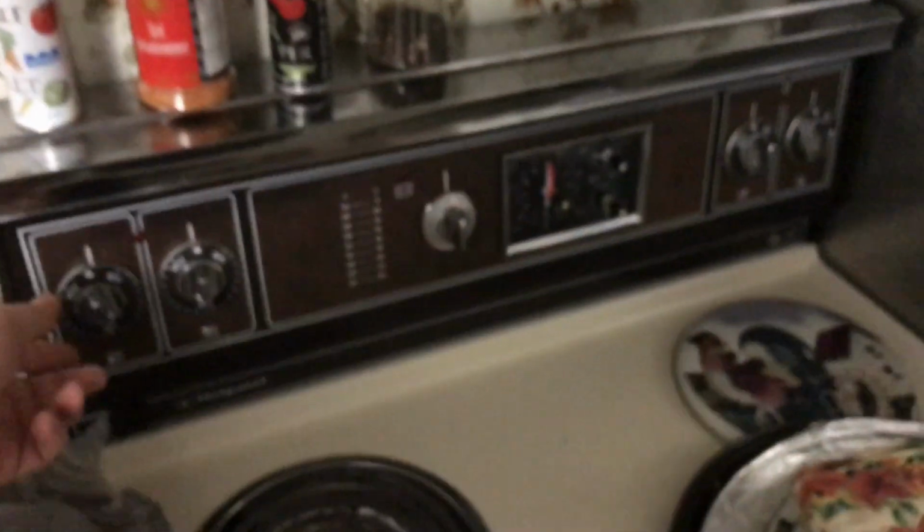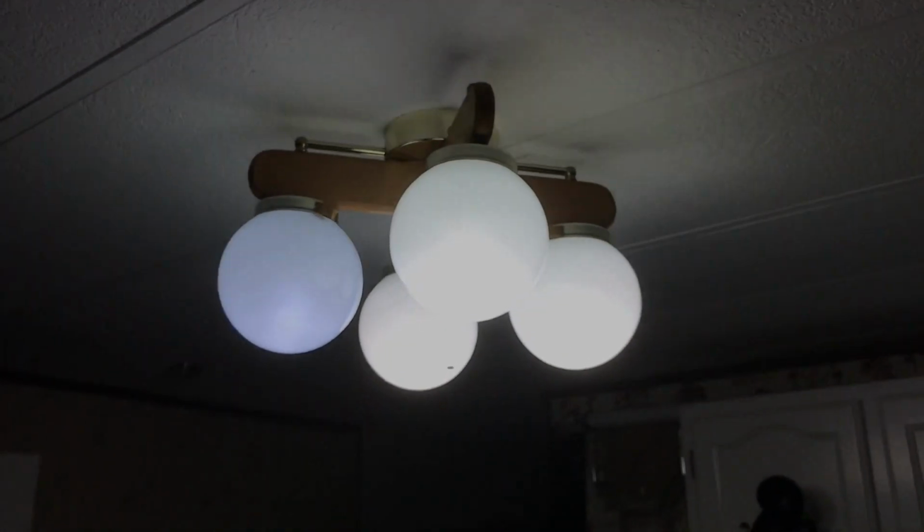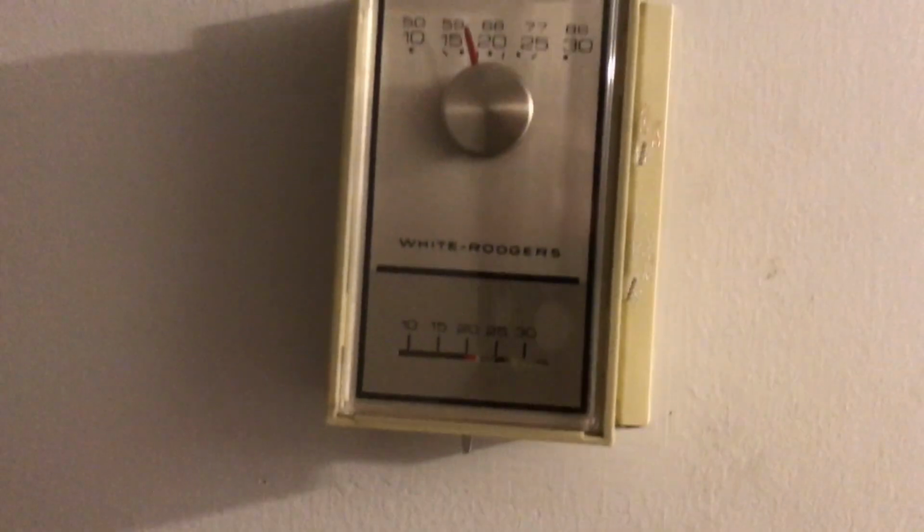Yep, no 240. You can see when I do that, the lights kind of flicker. And yes, I should not have bagged biter when I'm trying that. You can see there, look at the lights. They get brighter when I turn on the stove. Coffee maker's been trying to do the coffee for over an hour. No heat to the furnace. I got some lights on over here, but the furnace isn't working.